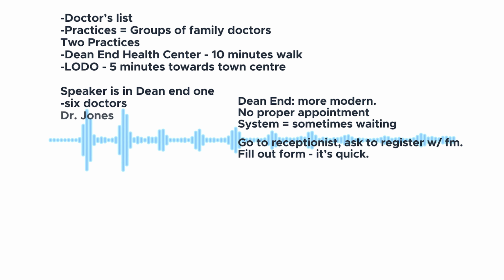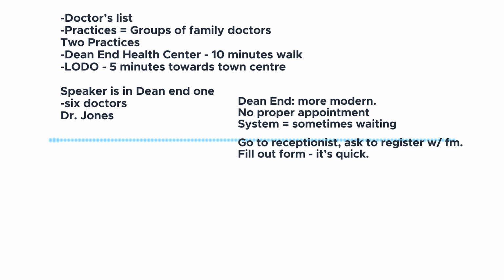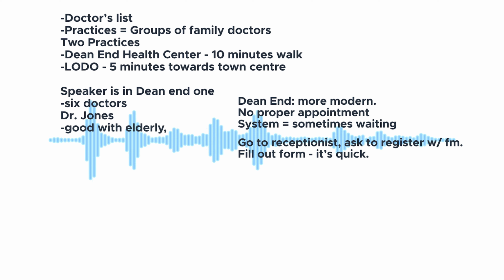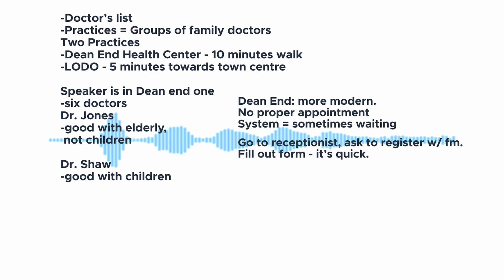Ours is called Dr. Jones, and we've been going to him for years, ever since we moved here 15 years ago. I wouldn't say he's brilliant, but I suppose he's all right, really. We're used to him now. They say he's very good with elderly people, but he does tend to get a bit impatient with children. Listen, the one who's supposed to be really good with small children is Dr. Shaw. I've heard lots of people say that. She's young, and she's got small children of her own. So you could try registering with her.